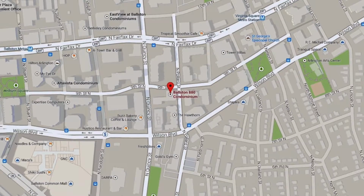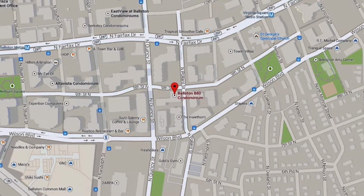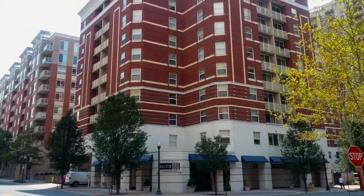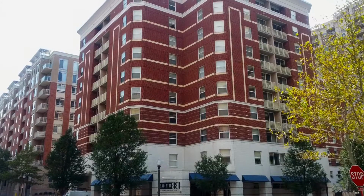Looking at the vitals of Ballston 880, it is located at 880 North Pollard Street on the corner of Pollard and 9th Street. It is 10 stories high and has 123 units. Amenities include the fitness center, the outdoor pool, the party room, the conference room, and front desk staff. People like living at Ballston 880 because it's convenient and it's simple. You have all these services and amenities inside the building, and when you walk out of the building, you're 5 minutes away from restaurants, grocery stores, Capital's Iceplex, pretty much everything you need.